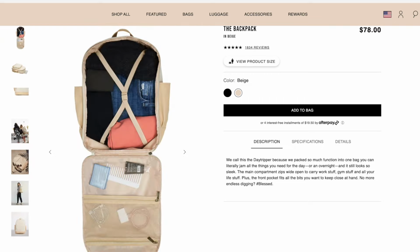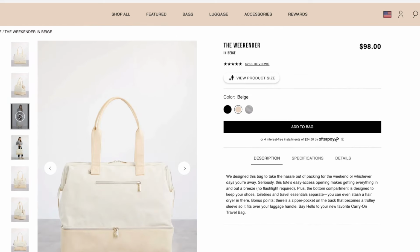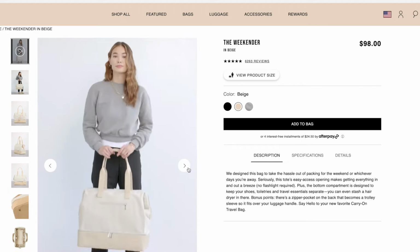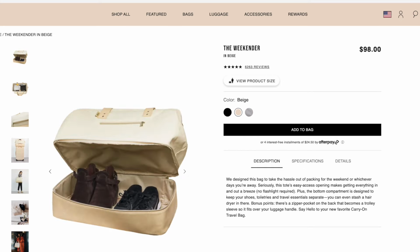I also have the backpack, and I have the color beige. It's $78. And then whenever we're doing weekend trips, we go to San Diego a lot. I like to bring the bag called the Weekender. This one is $98. It's just a shoulder bag. It has a removable bottom where you can put shoes, where your shoes won't touch your clothes and stuff. And then you could take that off if it's too big for on the go.